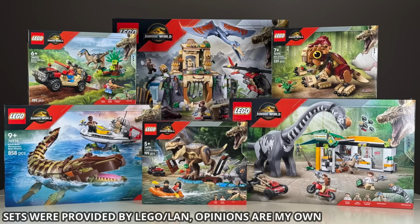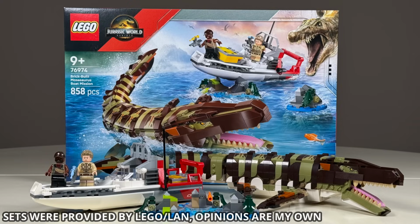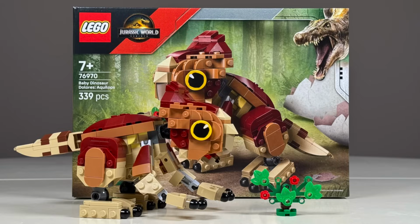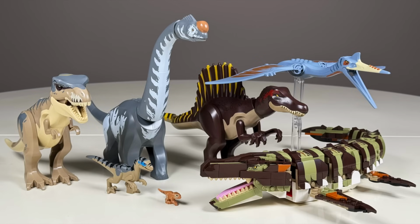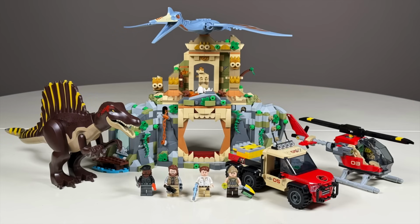Speaking of June releases, thanks to LEGO and the Ambassador Network, I was able to get an early look at the new sets coming for Jurassic World Rebirth. And with the prices being raised before release, I have to see if these are worth it for more than the dinos. At $160, the Spinosaurus and Quetzalcoatlus air mission had a lot to prove to me.